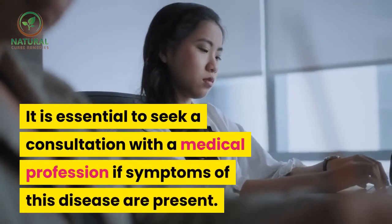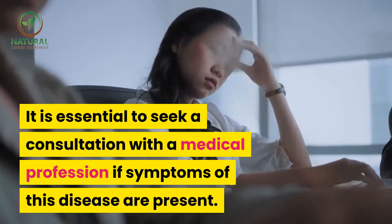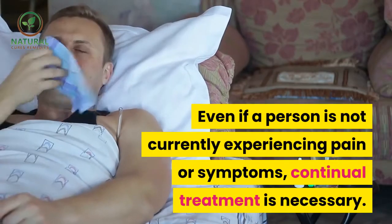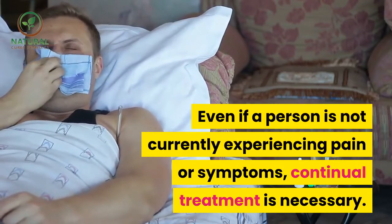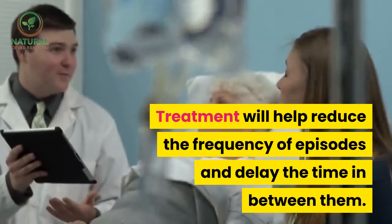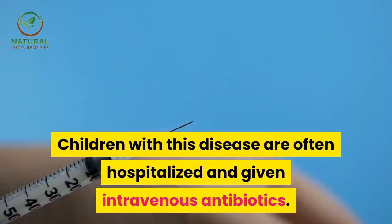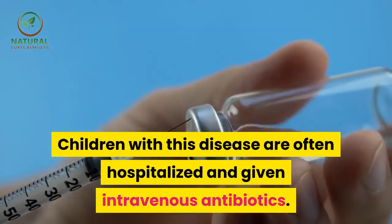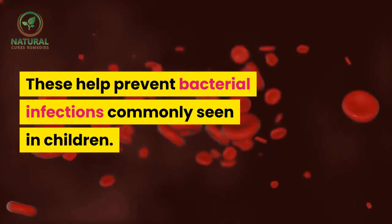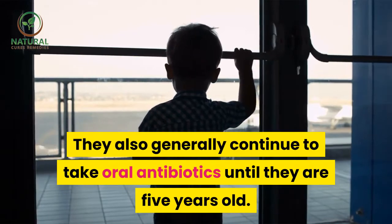It is essential to seek a consultation with a medical professional if symptoms of this disease are present. Even if a person is not currently experiencing pain or symptoms, continual treatment is necessary. Treatment will help reduce the frequency of episodes and delay the time in between them. Children with this disease are often hospitalized and given intravenous antibiotics. These help prevent bacterial infections commonly seen in children. They also generally continue to take oral antibiotics until they are 5 years old.